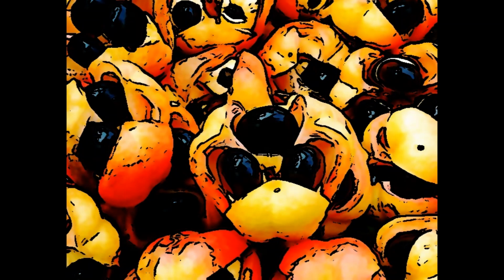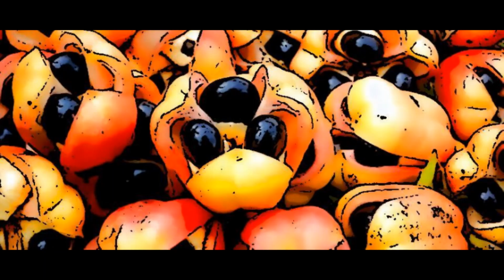Ackee is an unsaturated fat, and has additional health benefits through its high protein content, being a good source of vitamins B and C, zinc, calcium and fiber, reports the National Institutes of Health.